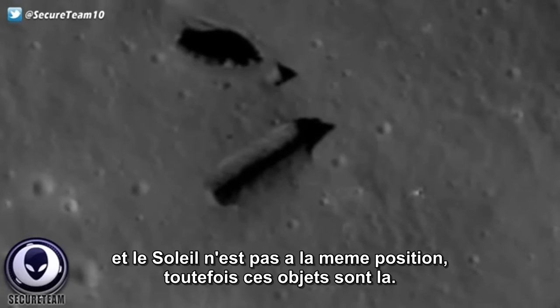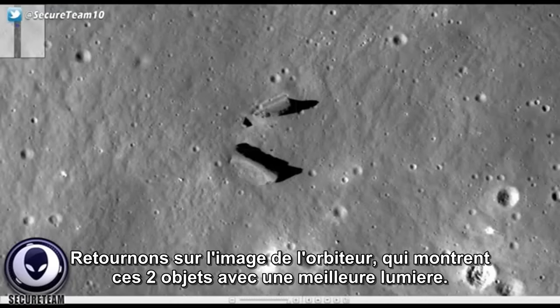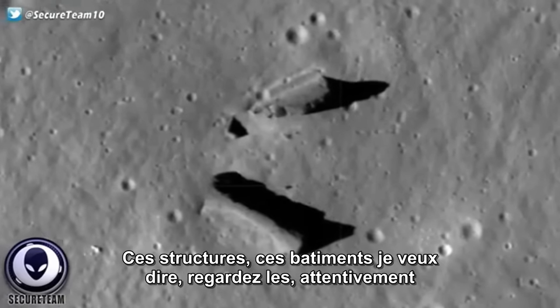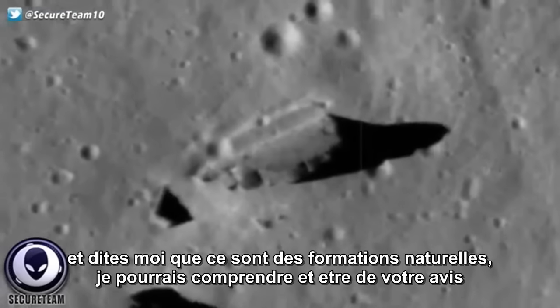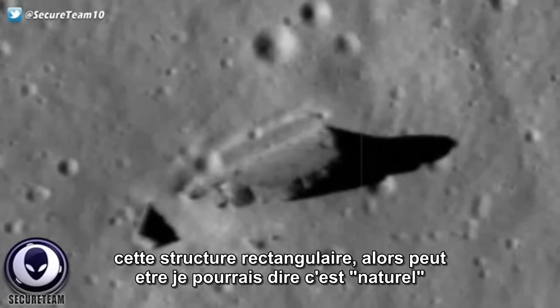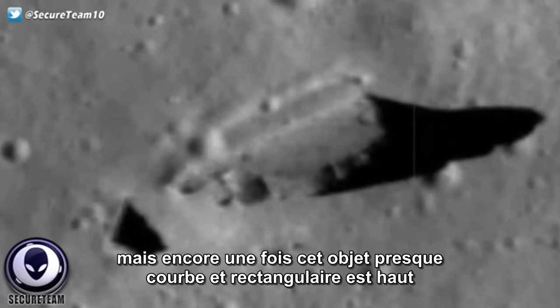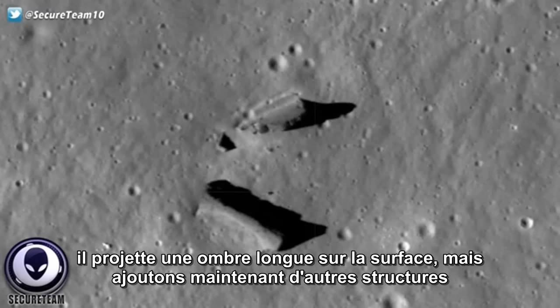And again, back to the LROC image, which shows these structures, these buildings, in a much better light. I mean, look at these things. Take a look at these things and tell me they're natural. I could even understand and empathize with you if there was just one object here, let's say just a rectangular structure. Maybe then I could say maybe it's natural. But again, this rectangular, curving object is towering above the moon's surface, casting this large shadow, and then add to it two more structures towering above the moon.